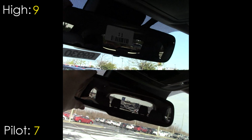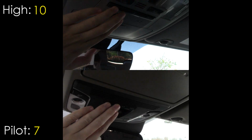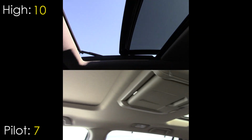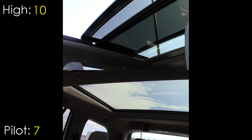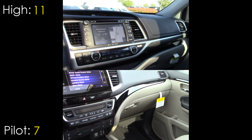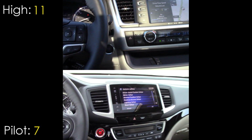Wrapping things up, both vehicles come with auto-dimming rearview mirrors, the Highlander's frameless, and HomeLink universal remotes. The last difference worth mentioning is the panoramic moonroofs. They obviously both have one, but the Highlander's is one continuous piece, which is more impressive than 2 separate ones. Overall, there's no definitive winner on the inside, and both will certainly serve your family's needs.